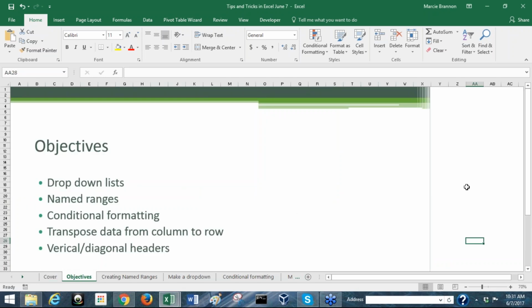Some of the objectives that I wanted to cover, these are the main objectives. Within these different scenarios are some little tips and tricks along the way, which is kind of cool the way this plays out. Every little scenario, even as we look at drop-down lists, how to create drop-down lists, and named ranges, conditional formatting, transposing data from column format to row format, and then some ways to format headers and put text in diagonal or vertical orientation.